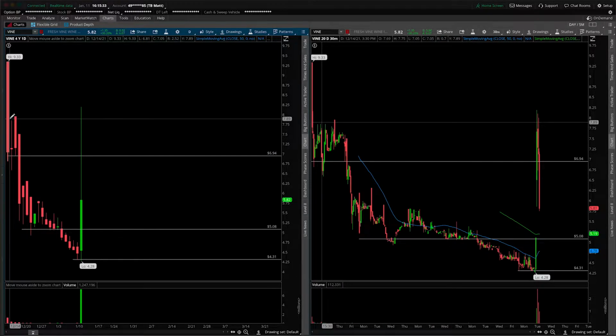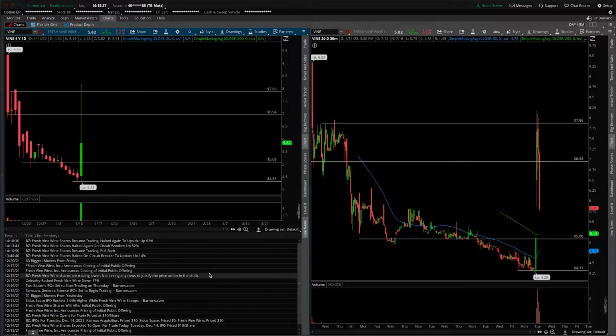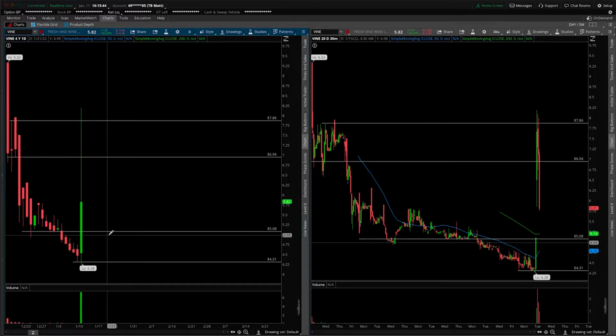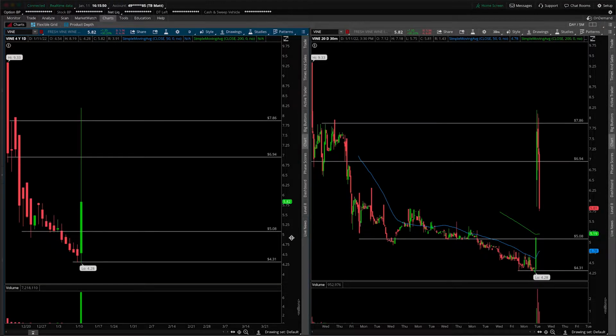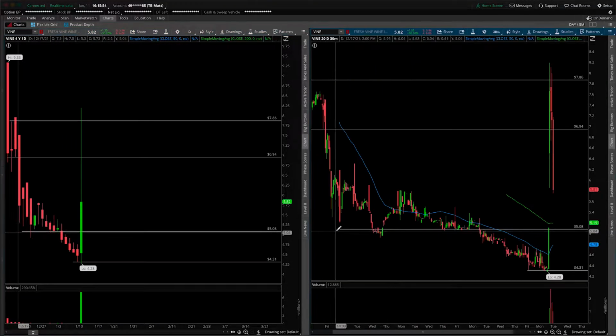Again, it's very, very choppy, just based on the fact that this is a brand new SPAC, I do believe. Is it a SPAC or an IPO? Let's see. Nope, IPO. So this is in fact an initial public offering. I'm not sure if today is the first day it hit exchanges. There's nothing really in my live news tab. If you see something out there, let me know down below in the comments section that may justify why the price was moving today. However, let's take a look at that 30-minute now.